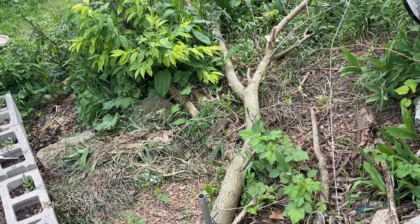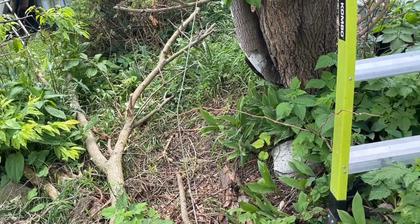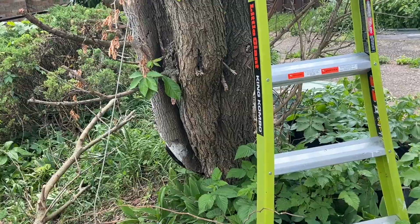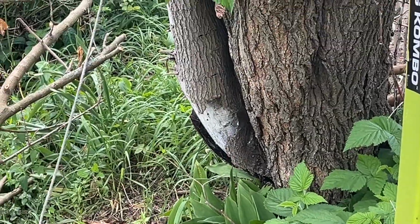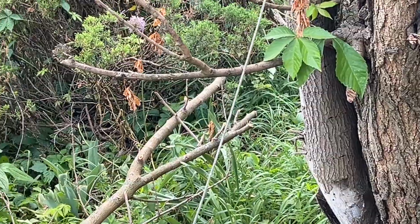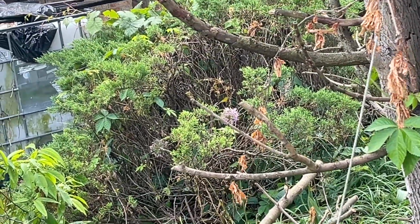I've got the cleavers out of here. So yeah, we'll see. There's more I want to get done underneath this tree, and you can see where the deer ate. And yeah, we gotta do some protecting up here, so we'll see how that goes.